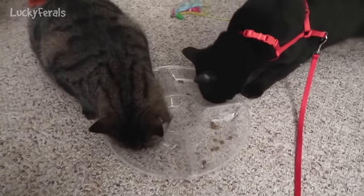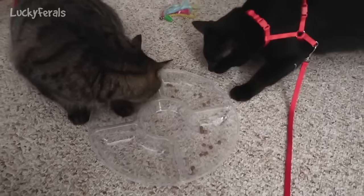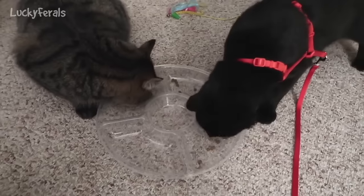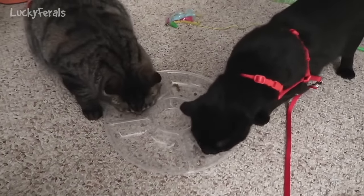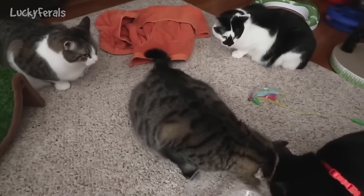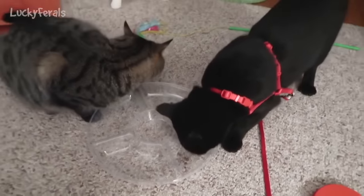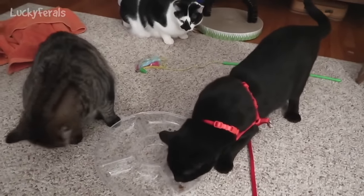Anyone who says Simba is not Boo's son has never seen them eat crunchies. Simba takes after Boo so much in that respect. There's Stella and Splash. Oh my god. Guys, they were eating out of the same compartment. Literally head to head. Oh. Is Splash gonna join them? He's looking.